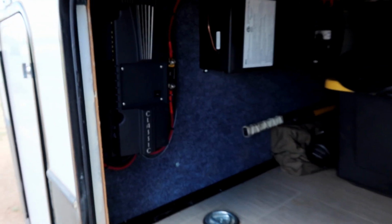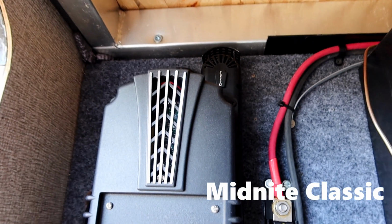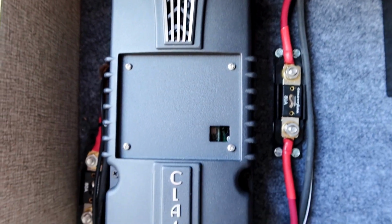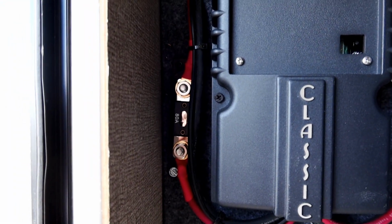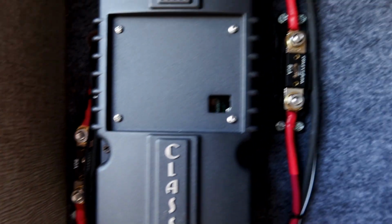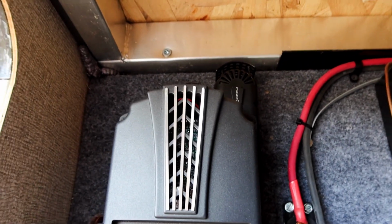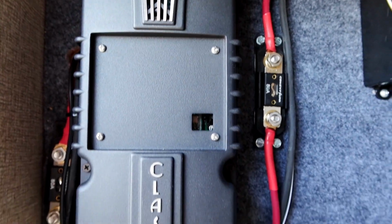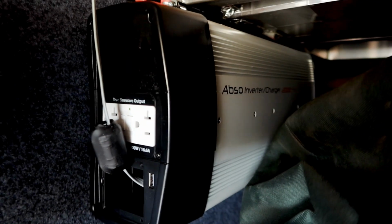All right, so now we're going in our underbelly here, and this is our Midnight charge controller. To be honest, I don't know too much about it, but we got a fuse coming in from the batteries, a fuse going out to the solar panels, and I'll learn more as I go, but this is something that I didn't feel comfortable installing, so that's why we had it done.